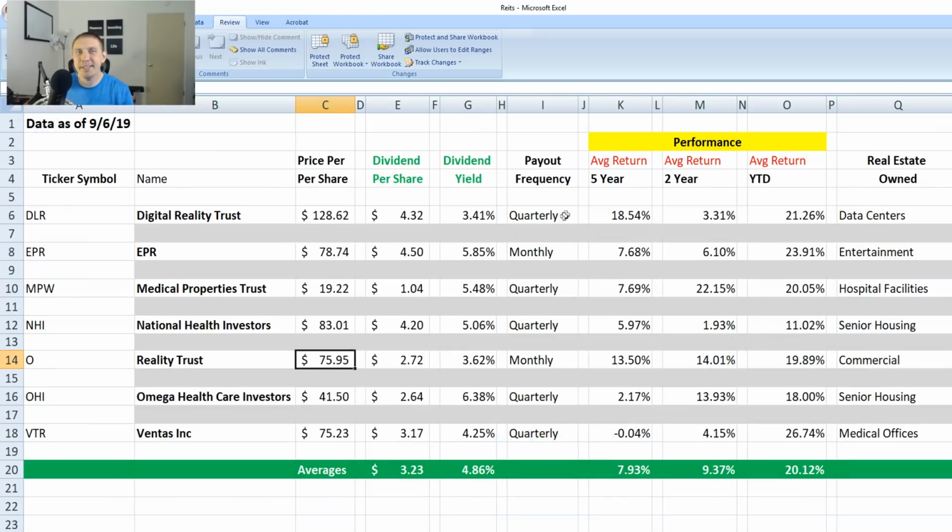You can participate in this at $75 or about $76 a share. I got in around 69 or 70 is where I bought in because I just recently purchased this. Dividend yield's about 3.6%, paid monthly. Average return per year over the past 5 years has been about 13%. 2-year return average is 14, and then year to date, it's about 20% rate of return. And they mainly own commercial real estate. Commercial holdings is what they have.